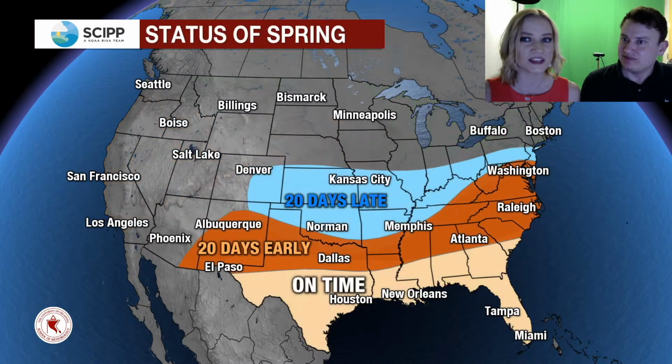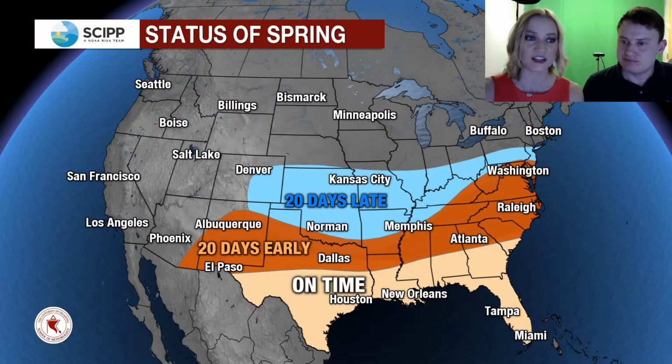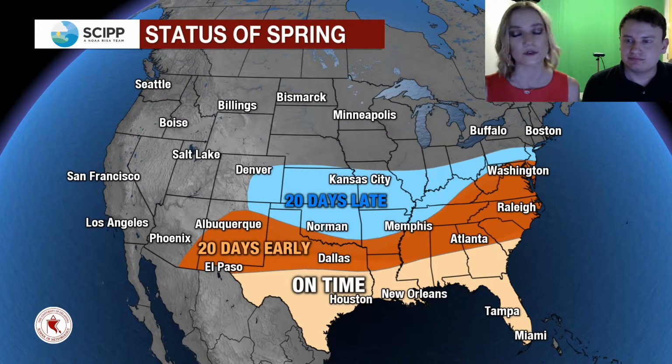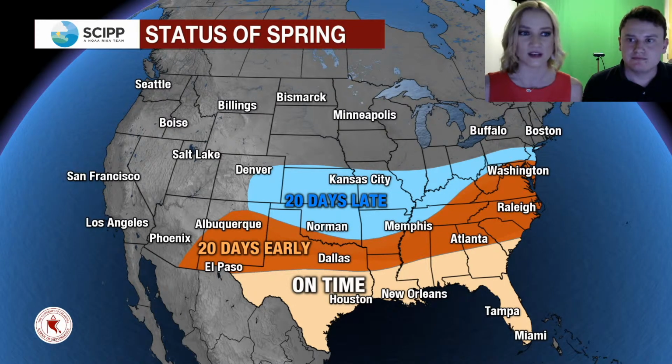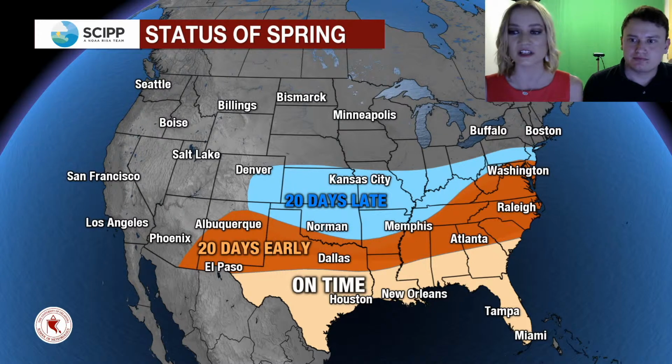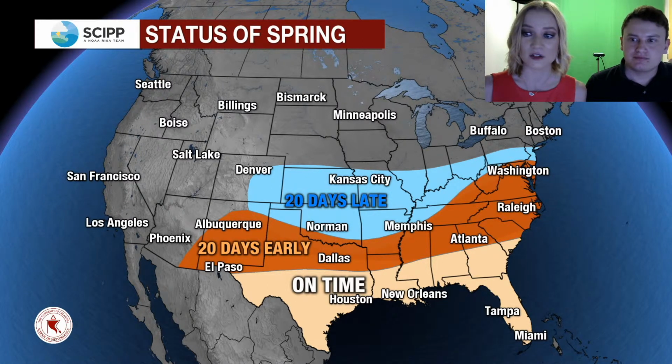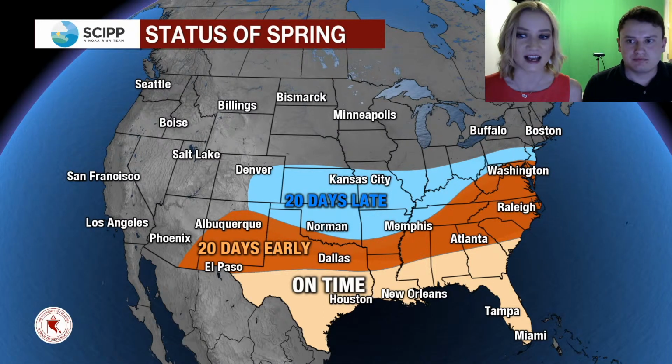Yes, so this graphic is the status of spring, and essentially it looks at the growth of leaves. So they look at leaves all around the U.S., and then from that, gauging how they're growing, how they're forming, blooming, whatnot, they judge when spring is occurring and whether or not it's late or if it's early. So blue colors, Oklahoma, we're included in this, so basically the Midwest and even Kansas as well. Spring is 20 days late, so those leaves are not growing as quickly.